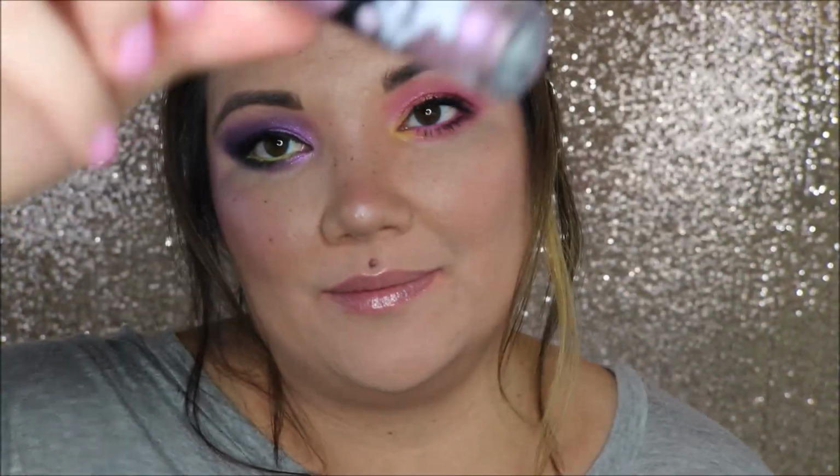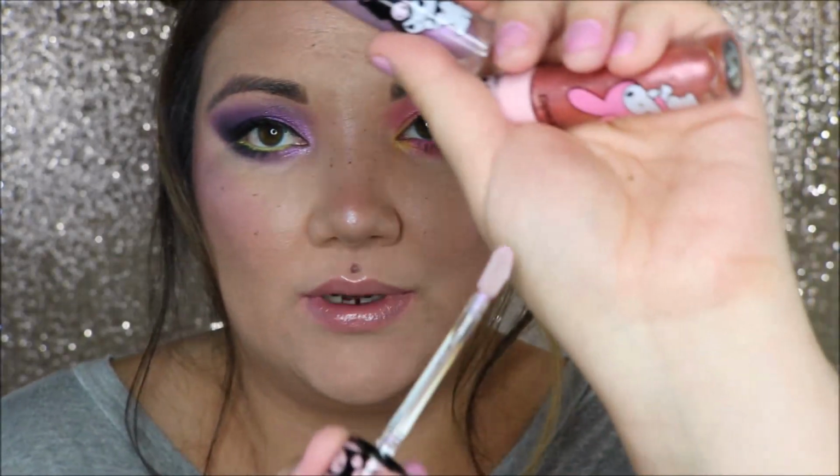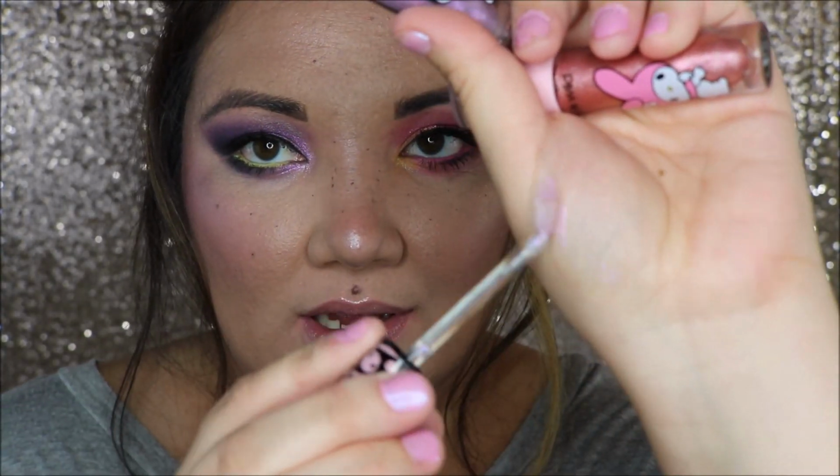The next thing that I was extremely excited for are the glosses. The glosses, specifically this one, because come on, look at it. Look at that purple pretty goodness. I love the packaging of these. They're pretty good. This one's called Little Miss Punk, and it is purpley, and these ones have scents too. This one's kind of like purple.